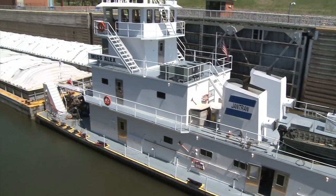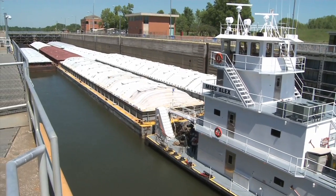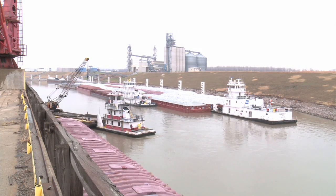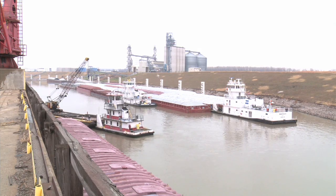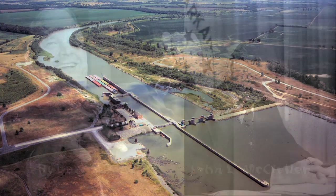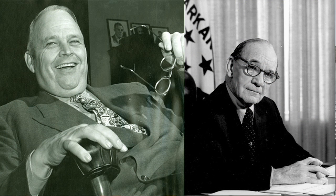Oklahoma is fortunate to have an easy and inexpensive access to the world market. This unique asset is the McClellan-Kerr Arkansas River Navigation System, also known as the MKARNS. Built in 1970, Robert S. Kerr and John L. McClellan had the vision to bring world trade into the heart of America.